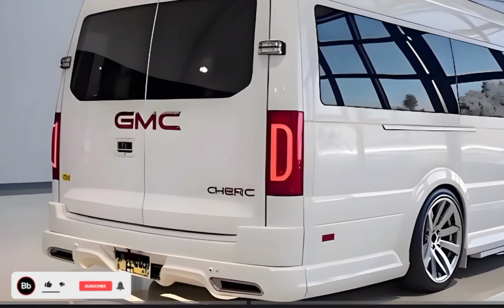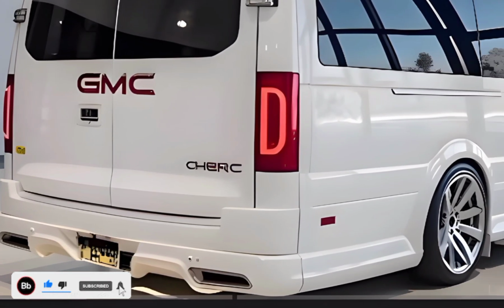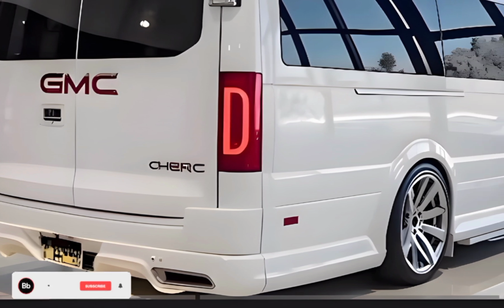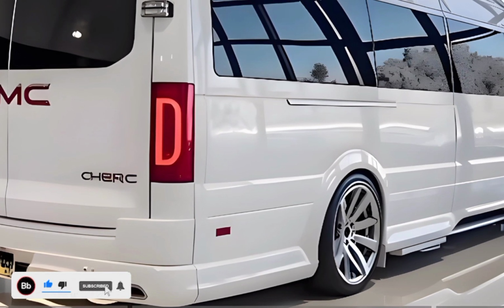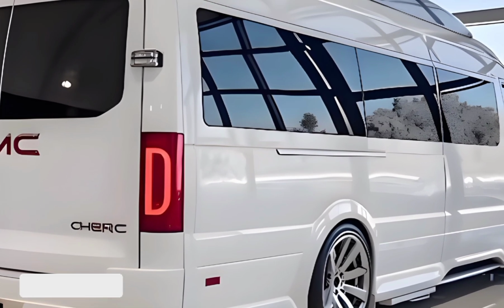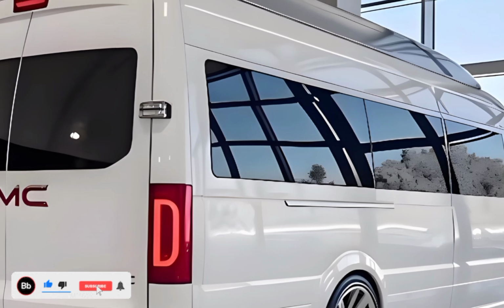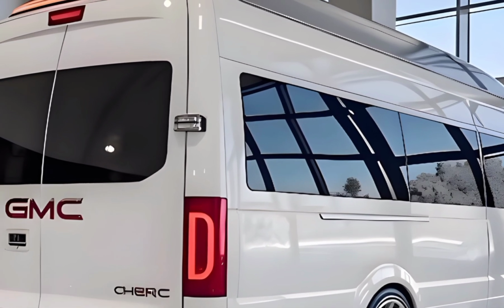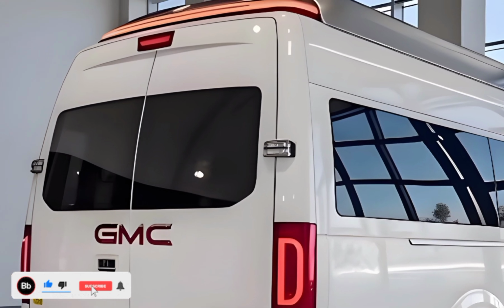Welcome to this full review of the 2026 GMC Savana 3500 camper truck. Today we're diving deep into what makes this vehicle one of the most exciting and versatile choices for travelers, campers and utility-focused drivers alike. Whether you're planning weekend getaways, long cross-country road trips, or even full-time van life, this truck is built to serve from the moment you see it.